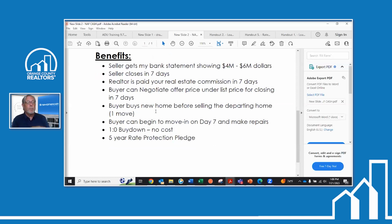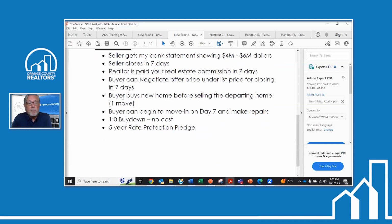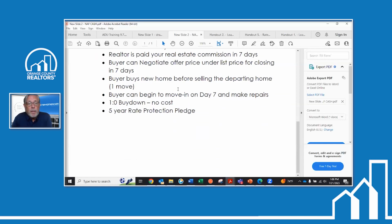We'll even allow them to carpet and paint. We'll give them the keys in 7 days too, and they can carpet, paint, landscape and make improvements. They cannot tear out a bathroom or a kitchen or the roof or do any major construction, but they can make improvements during that 90 days, which is a nice benefit. The buyer gets the keys on the 7th day when we close and take title. We also offer a 1.0 buy down at no cost.